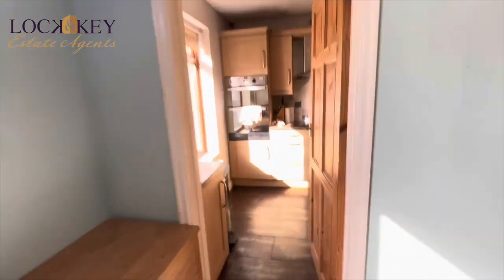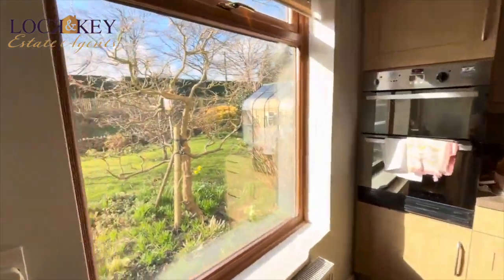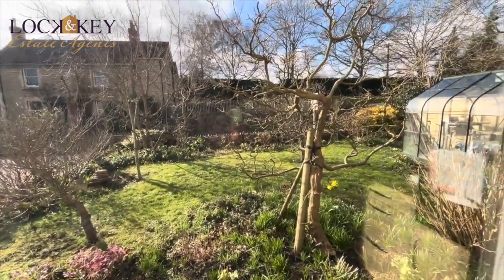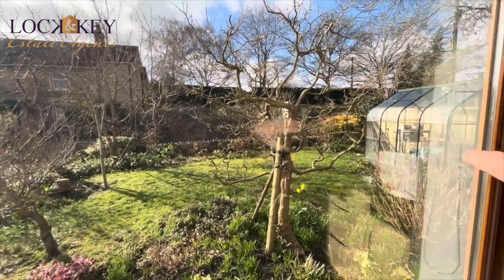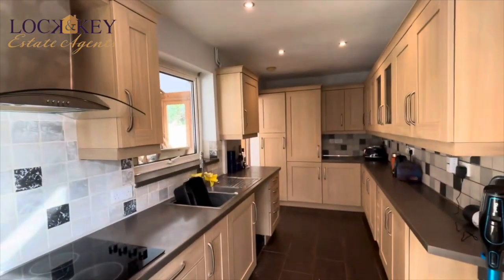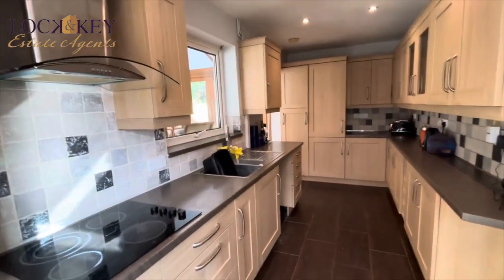And then you've got another door. And this door opens up into the kitchen. Again, a nice window just bringing in natural light. That lovely pretty garden in front of their little aluminium greenhouse. There's some side access as well to the rear. And then the kitchen just opens up. There's some tile flooring. The kitchen hasn't been changed, I don't expect, for a number of years. You might want to change it.